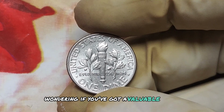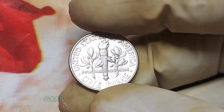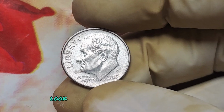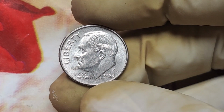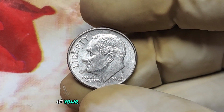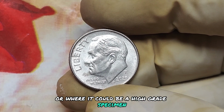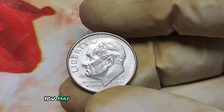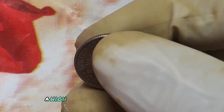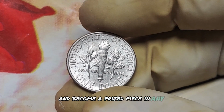Wondering if you've got a valuable 2023 P Roosevelt dime in your change? Here's what to do. Grab a magnifying glass or a jeweler's loupe and examine your dime closely. Look for signs of errors like double strikes, die cracks, or even slight misprints on the date or mint mark. If your coin is in perfect condition with no scratches or wear, it could be a high-grade specimen. To find out the exact value, you may want to send it in for professional grading with services like PCGS or NGC. A high-grade 2023 dime can easily climb in value and become a prized piece in any collection.